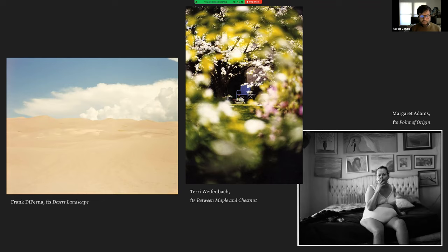And Terry Weifenbach too taught me how to really see color, with a really sensitive approach to beauty and the mundane. As Tom mentioned before, not remarkable on initial glance, but through photography and through simple seeing and printing and scale, you can make the most normal places look remarkable. And that's what Terry has been doing for decades.